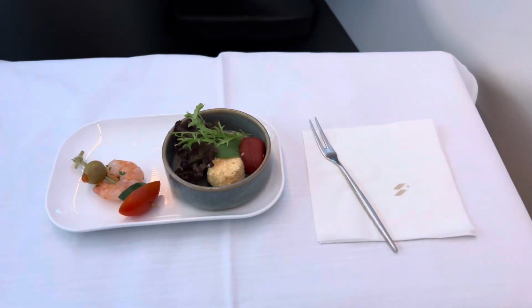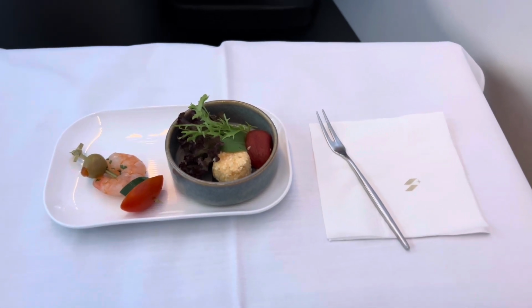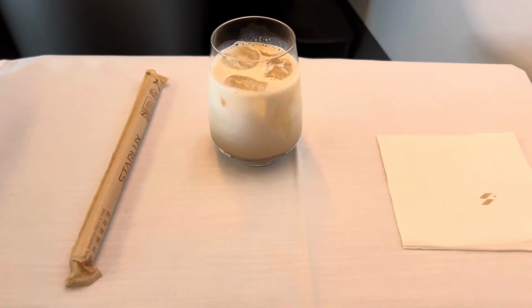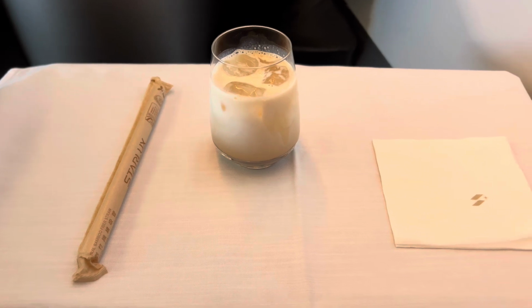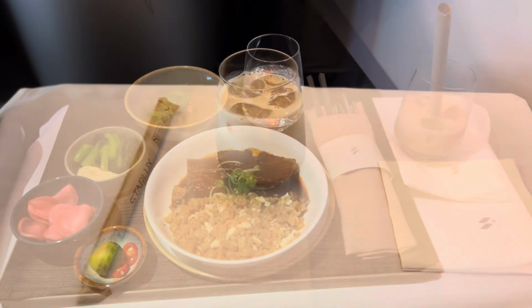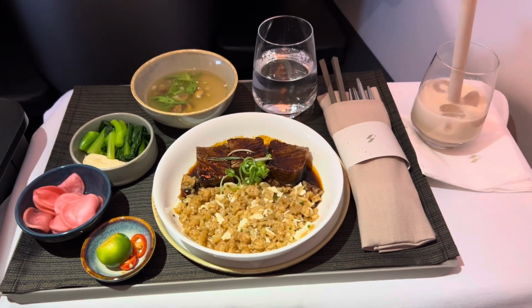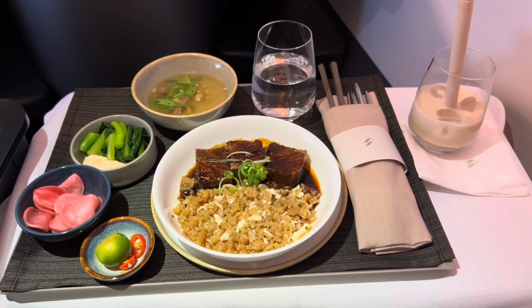And soon enough, here is the meal service featuring this appetizer, which was quite good, of course. And right after that, I got the Taiwanese classic bubble milk tea, which on Starlux I would say is very good. And here's the main dish that I pre-booked, which was basically braised beef with fried rice and a bunch of nice sides, which overall I would say is very, very good.